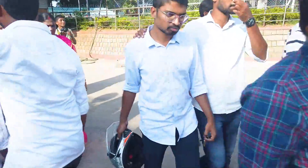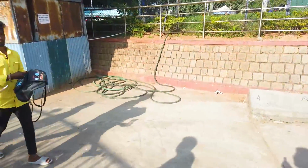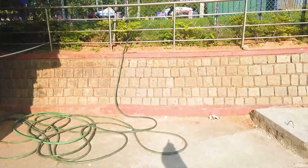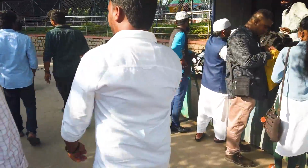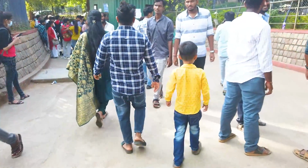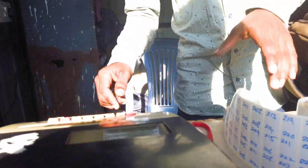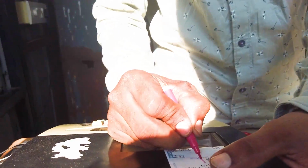Some small charts. So here some kind of boating is there. But before that we have to take some ticket. And we have to keep our bag also in clock room. So let's take first ticket. Is this ticket counter? Entry. Boating inside only. Entry 20 rupees. 20 rupees for entry ticket and 20 rupees for clock room ticket. That is to keep your bag.